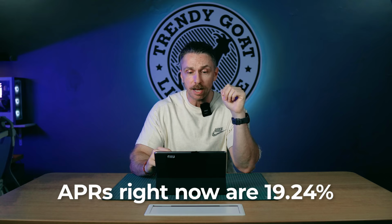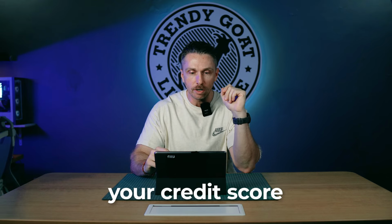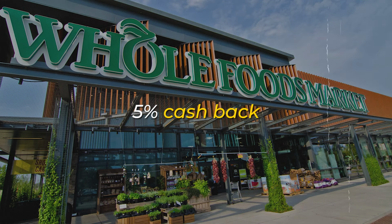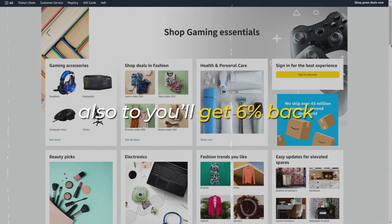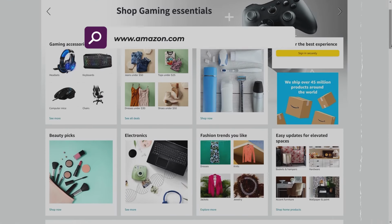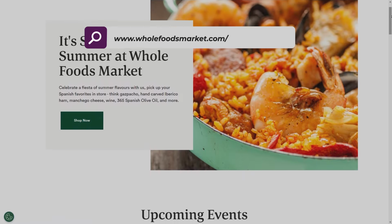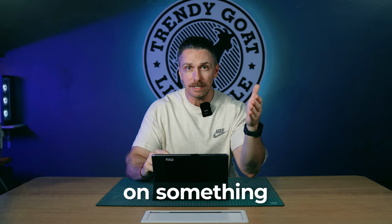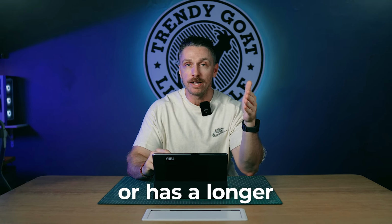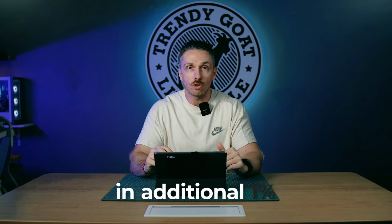Cool. So APRs right now are 19.24% up to 27.24%. And again, it's going to depend on your credit score. You get unlimited 5% cash back at Whole Foods Markets, online or in store. Also too, you'll get 6% back at Amazon.com and Whole Foods Markets for Prime Day, which is going to be July 11th and 12th. So again, if you've got some big purchases that you want to make, or you want to load up on something that's non-perishable or has a longer expiration date, these are all things that you can think through and take advantage of an additional 1%.